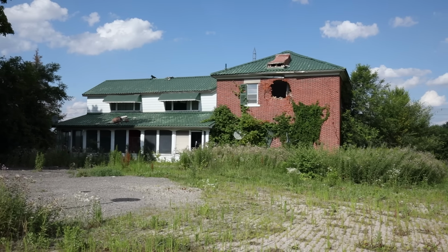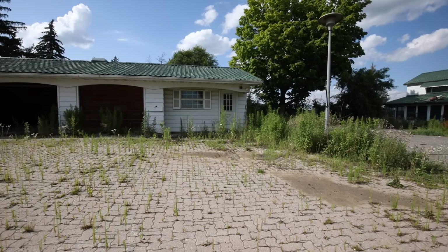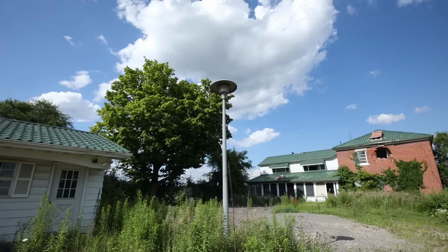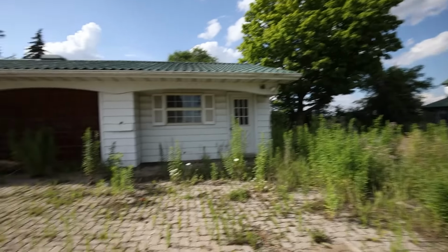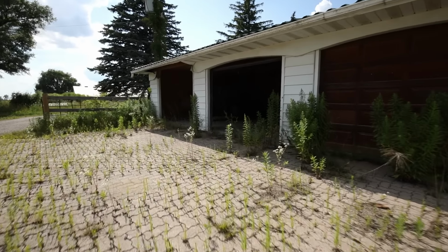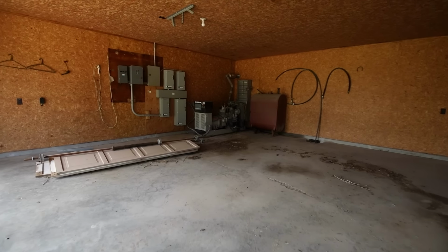All right. Let's check out the outbuildings. I think there's like 2 or 3 of them. That's cool. You've got a light there. I know it's just a light, but it looks like one that belongs in a parking lot or an old-school type school, right? So that's pretty cool to see.